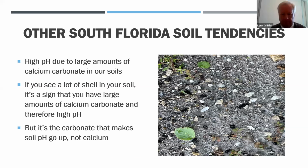Other South Florida soil tendencies: high pH due to large amounts of calcium carbonate in our soils. One of the tricks that I learned a long time ago is to look at the sandy soil for lots of shell in it. If you have a lot of shell in the soil, it's a sign that the pH may be over 8. It's actually the carbonate that makes the soil pH go up, not the calcium. Soil tests show the calcium and the pH vary together, but the reason is that most of that calcium is bound to carbonate. And then we'll do the chemistry lesson. Next.